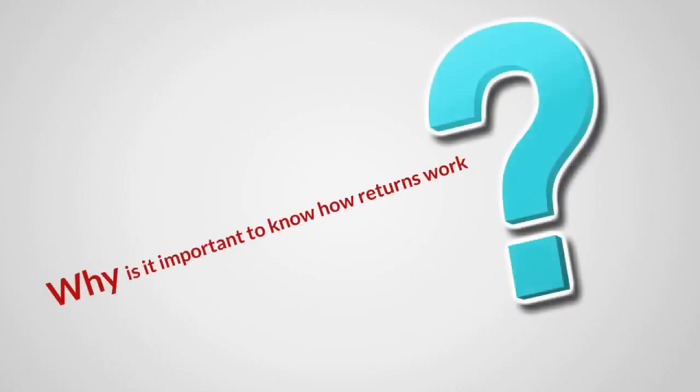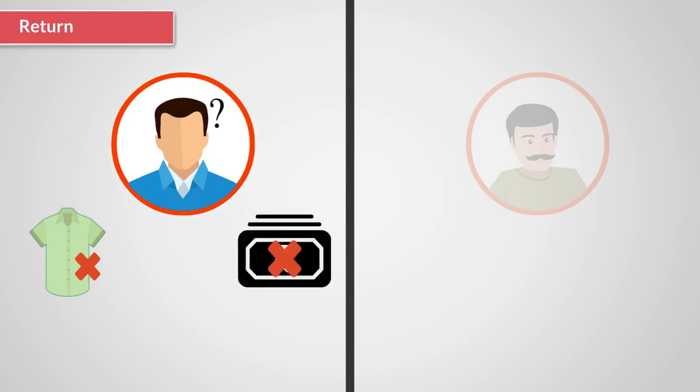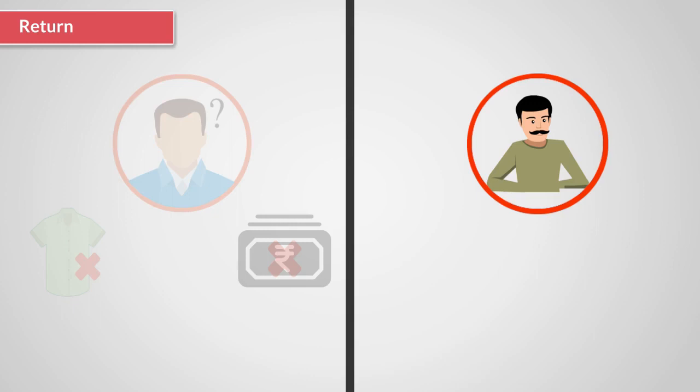Why is it important to know how returns work? One of the common customer concerns while shopping online is, what will I do if the product I get isn't the same as what I ordered or I don't like it? Will I lose my money? Hence, it is important that you, as the store owner, are aware of Amazon's policies on returns and help the customer make an informed decision.